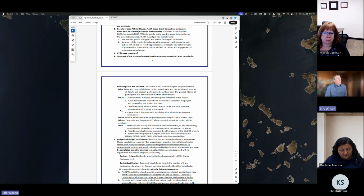So who's involved in the project, who will implement the project, who are the participants, what are their roles, how many faculty or students do you plan on engaging or do you expect will benefit from the project? And to the extent possible, please name the participants in the project if you can.